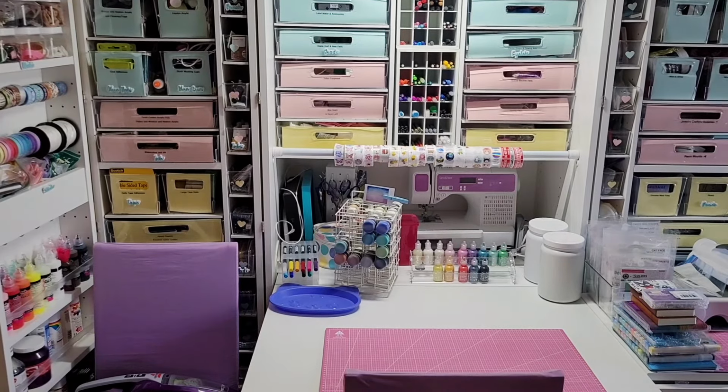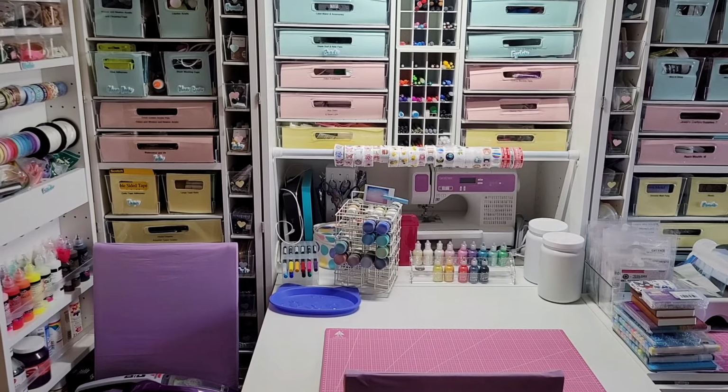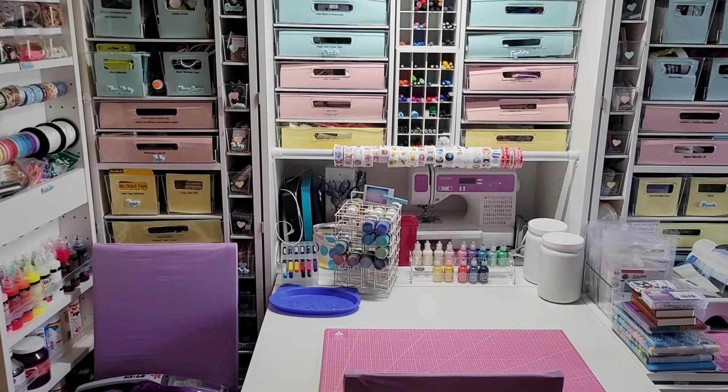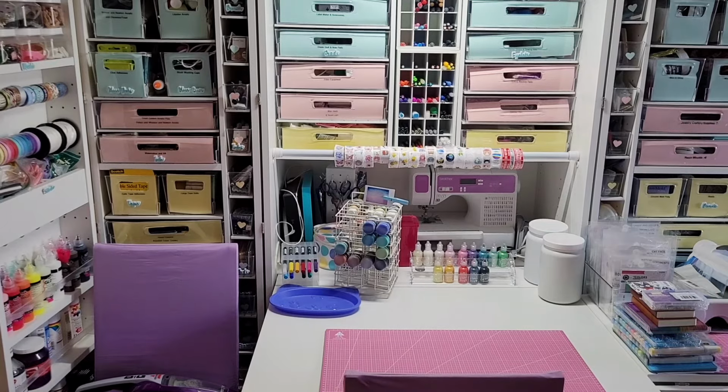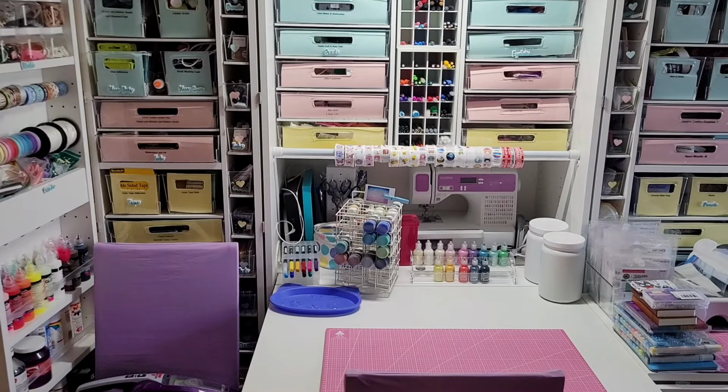It actually looks a lot messier than this the vast majority of the time, especially if I'm doing really big projects. But I just wanted to show you how I try to keep things as neat and organized as much as I possibly can. And because it's so organized, I can whip projects out super quickly and still keep things fairly neat and tidy in my space.